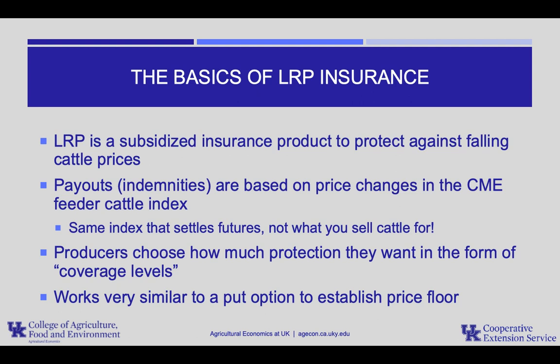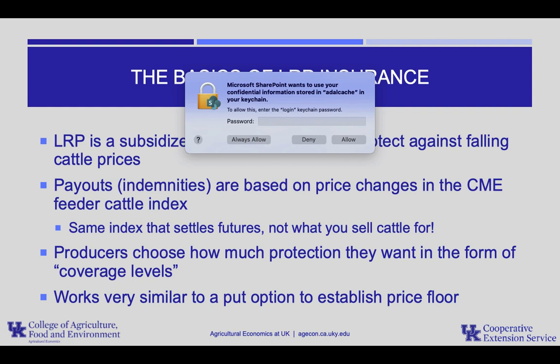I want you to certainly understand this. It's an index insurance product. Any indemnity or payment you might receive from LRP is not based on what your cattle sell for. It's based on changes in the CME feeder cattle index. As a producer, if you buy LRP, what you're really doing is buying an insurance product that's going to pay you if the CME index is below a certain level that you choose on an ending date, a specific date. Where you choose to set that target is what we're going to call your coverage level. And if you've ever used put options or know how they work, it's very, very similar to a put option. In fact, they're analogous from a risk management perspective.